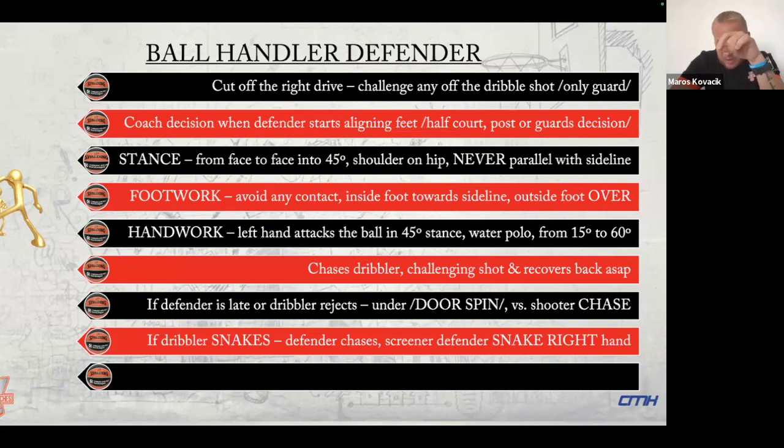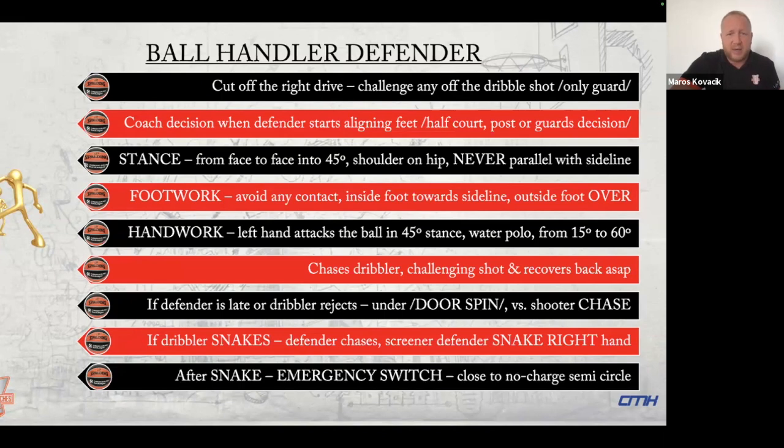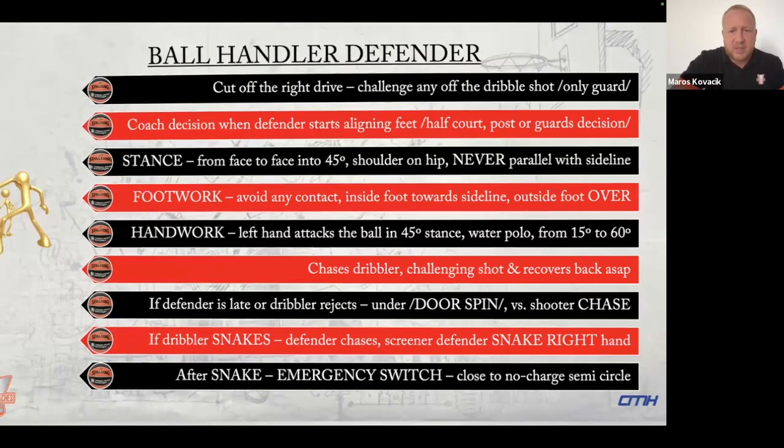But if the guard uses the snake drive, in this case the post has to change the strategy of handwork, and he has to stop the ball with his right hand because he snakes. Again, I can draw it right after. And the last thing is, after the snake, if we need to, because there is some mess, we can run some emergency switch.